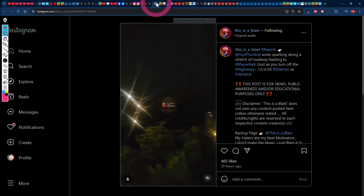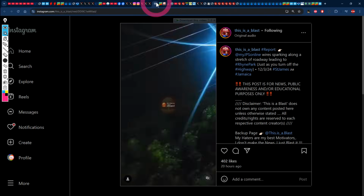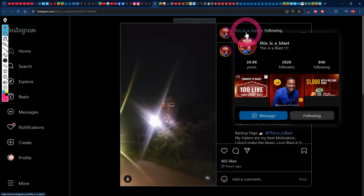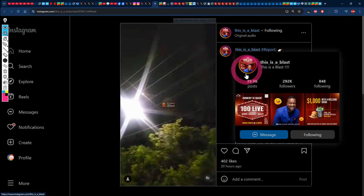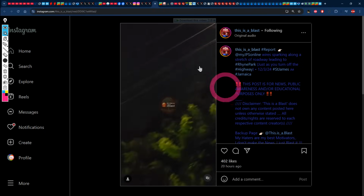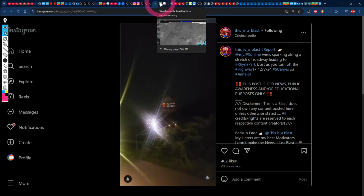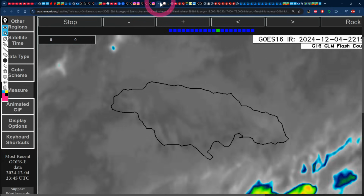Unfortunately, there were some sparks on the power lines last night in St. James. According to this Blast Instagram page right here, we can see the sparks flying and falling, and I'm pretty sure that was due to the strong winds they were experiencing across that part of the island. And we spoke about this. The strong winds from the system can definitely cause some damage, if not downed trees or power lines, definitely some sparks from these power lines for sure.